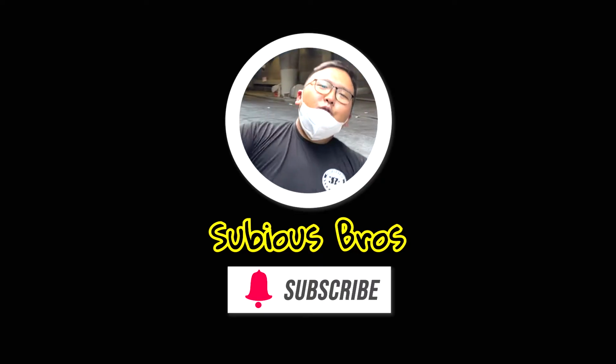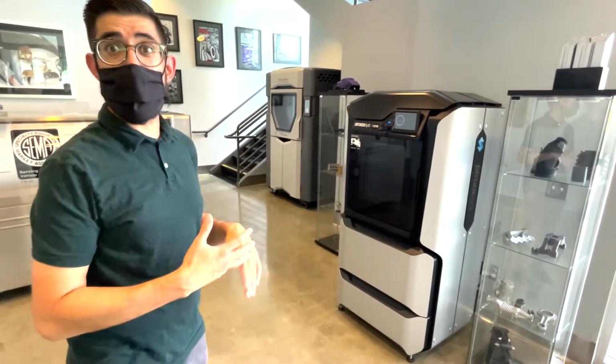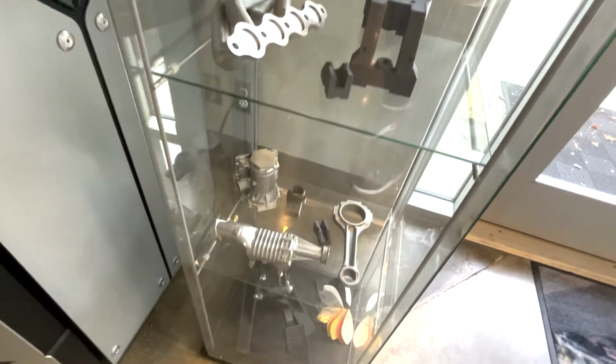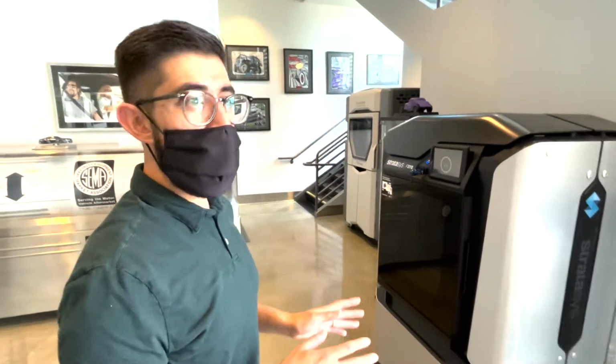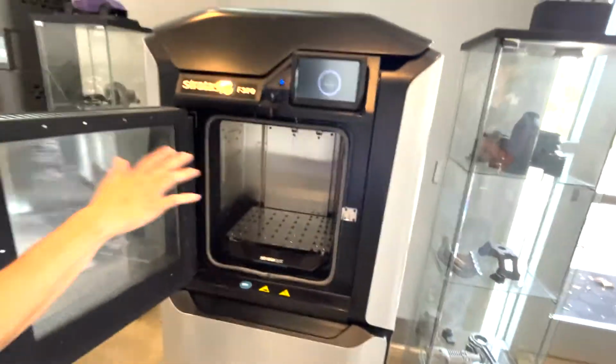Subius Bros. When our members have a digital model already of something that they have developed, that can range from an air intake kit, air inlet boot, you name it. A lot of them are display products only. We can run up to 14 different materials out of these two machines. 14, yeah. Oh, so this is not a vending machine.